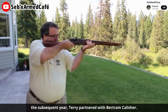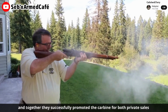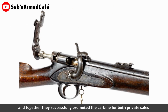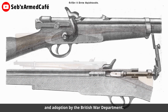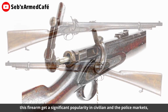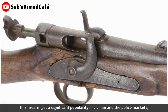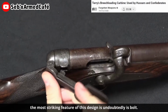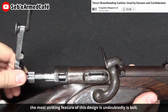The subsequent year, Terry partnered with Bertram Calisher, and together they successfully promoted the carbine for both private sales and adoption by the British War Department. Beyond its use by the British military, this firearm gained significant popularity in civilian and police markets, especially in New Zealand. The most striking feature of this design is undoubtedly its bolt.